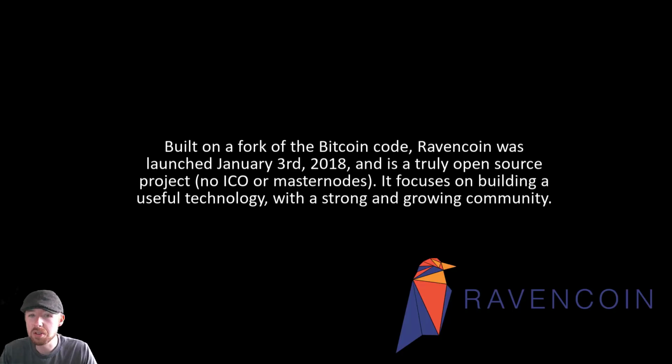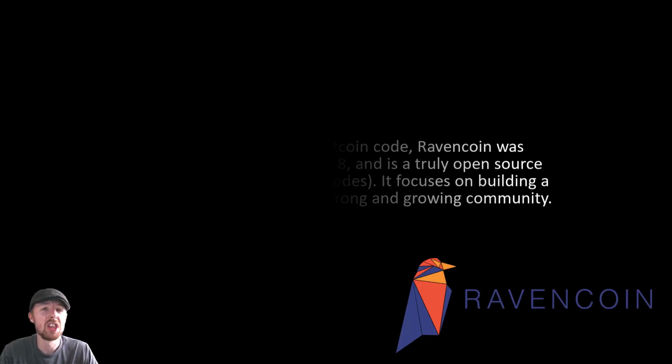Ravencoin was introduced and first launched on January the 3rd, 2018. Very, very specific date. If you go back in time, the 3rd of January is also a very iconic date in Bitcoin. It is truly open source with no ICO, no masternodes. It focuses on building a useful technology with a strong and growing community. The community in this is relatively very strong. One of the strongest I've ever seen. So it's good. I like it.